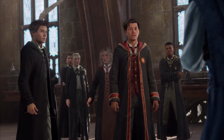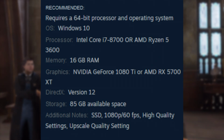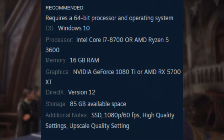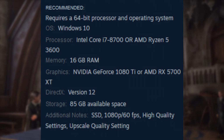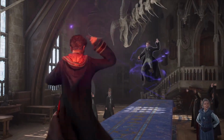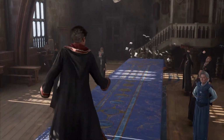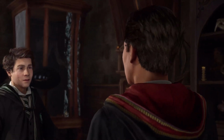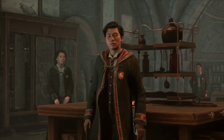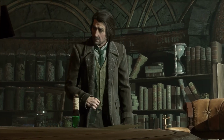On the recommended side of things, you're looking at an Intel Core i7 8700 or an AMD Ryzen 5 3600 as the recommended CPU. Recommended memory, 16 gigabytes of RAM, pretty self-explanatory there, but this is also a game that, from a CPU side of things, looks like it's going to utilize a lot of threads. Look, if you're looking at any AAA game these days, it's at the very least going to be 12 gigabytes recommended, and more often than not, you're going to see 16 gigabytes quite often.